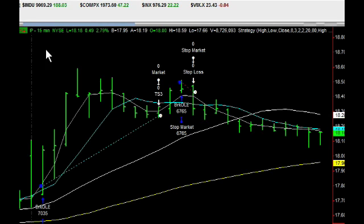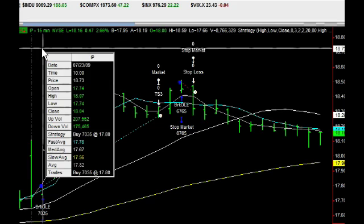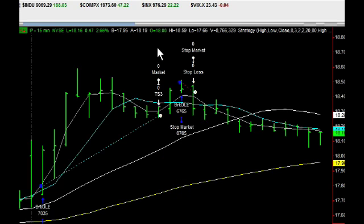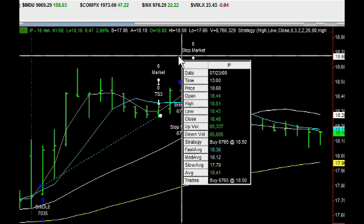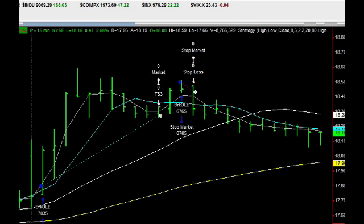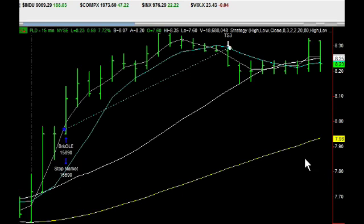IP, two trades on IP. We got in on the 10 o'clock bar at $17.80, got out at $18.27 for a gain of $3,306. And then we went long again at 18.50 and got stopped out on a loss at 18.43 for a total loss of $473.